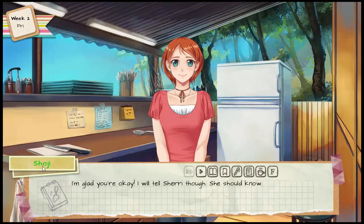Okay, so this is obviously wrong. It says Shoji here, but I'm pretty sure this is supposed to be Joan, since it's in her color and everything.